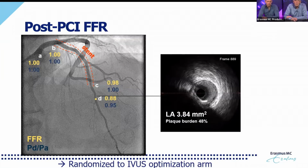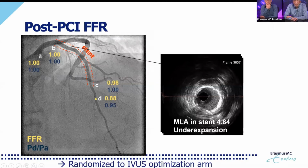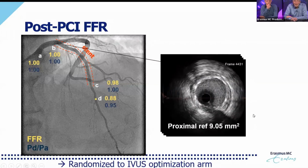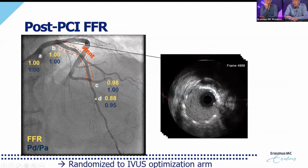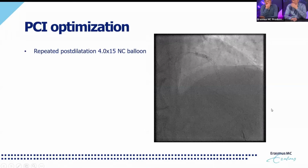But if we go more proximal, here we have our distal reference, 8.53. The minimal stent area in the stent is 4.8, almost 5. And then the proximal reference is 9.05, which is actually what we measured before. Here we have the overlap with the circumflex, and this is the left main stem. So for procedural optimization, with an MSA of 4.8 and a reference area of around 9.5, we decided to do some additional post-dilatation here with a 4.0 by 15 non-compliant balloon.